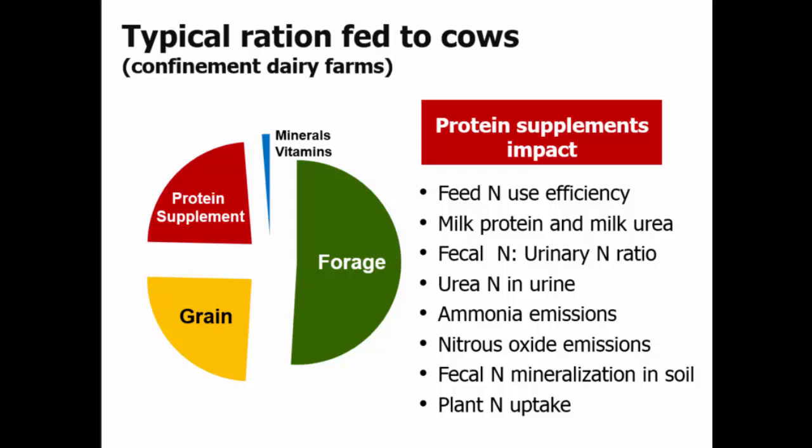And it also affects various things on the back end of the animal. So it really affects the amount of nitrogen that's excreted in the feces, the amount of nitrogen that's excreted in the urine. It affects the amount of urea nitrogen in the urine. And urea in the urine of a dairy cow is the most volatile, reactive form of nitrogen on a dairy farm. It's not fertilizer nitrogen, it's not biologically fixed nitrogen. It's the urea in the urine that is the most biologically active. And that can be related back to the type and the amount of protein fed to a dairy cow.